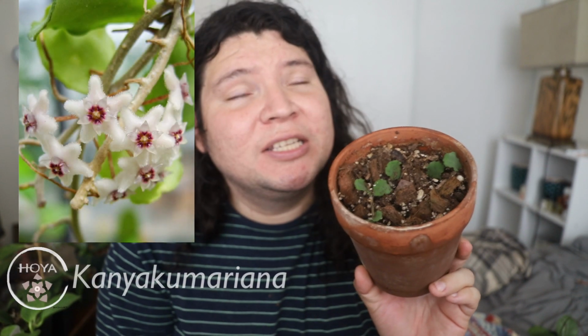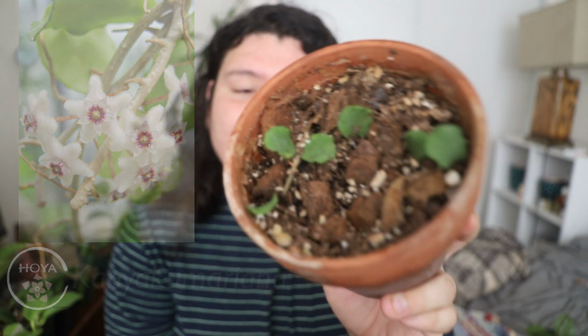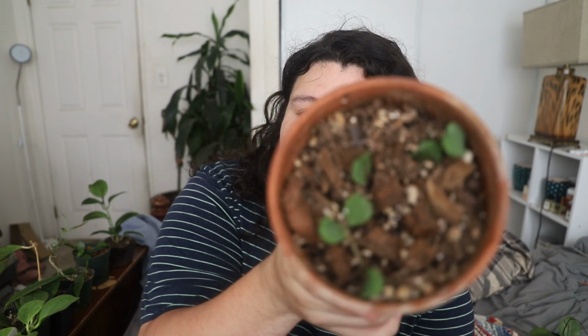All right, guys, here is another Hoya. I got this as a gift from Studio Jesse James, and it's this little one. I don't know if you guys could see it right here, but this one is Hoya kanyakumariana. Super expensive plant, guys. I'm so thankful that Studio Jesse James, I asked them to sell me a cutting of it, and they were like, you know, we're just gonna give it to you, and they gave it to me on a purchase that I made with them. I was really happy with this one. They actually sent me 2 cuttings. However, the first cutting died, and then they sent me a second one, and yeah, look at it.